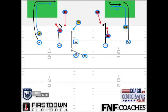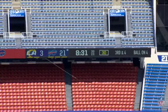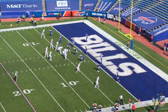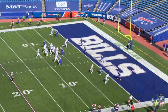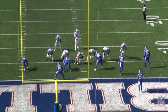But let's take a look right here and just see exactly what Josh Allen saw. And as you can see, 21-3, 8:31 in the third quarter, 3rd and 4. And really, LA did come back to win. So without this play or a big play down here in the red zone, this game could have went the other way. So the hard part is, once again, you look and you try to see.